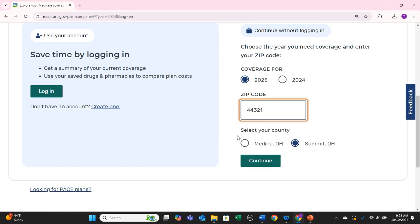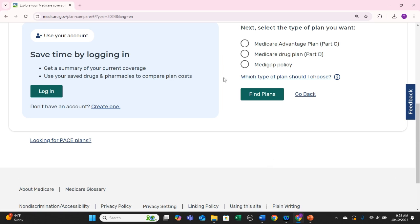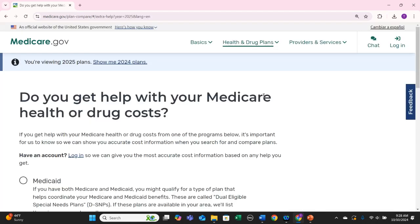And it's smart enough to know what county you're in. This zip code stretches across two counties, and you may have a different plan depending on the county. In this case, we're going to say Summit. And then we're going to evaluate a Part D standalone plan. Now, if you don't know what Part C and D are, there are other videos that I have links to in this channel that go through Medicare 101. But in this case, we're going to assume you have a standalone drug plan. You also could do the same thing for an Advantage plan that has prescriptions included.